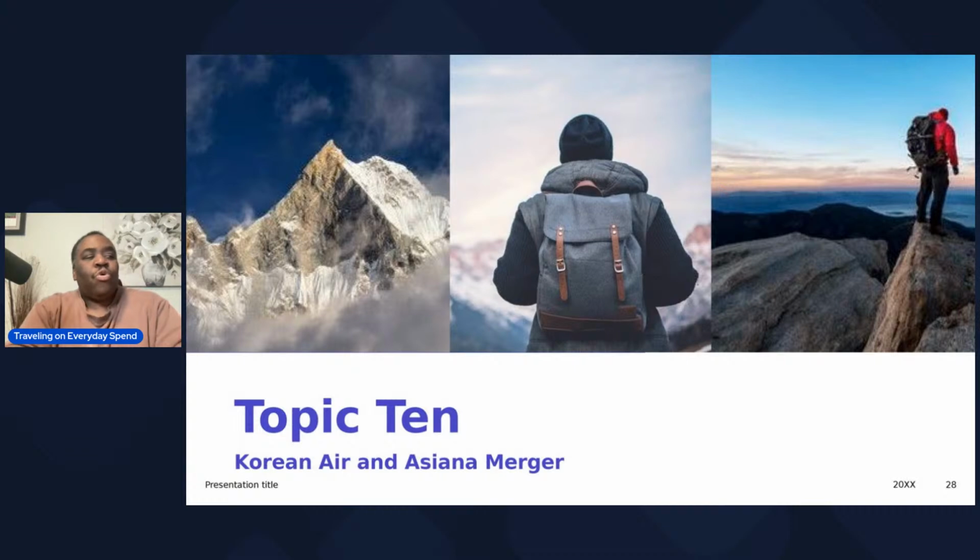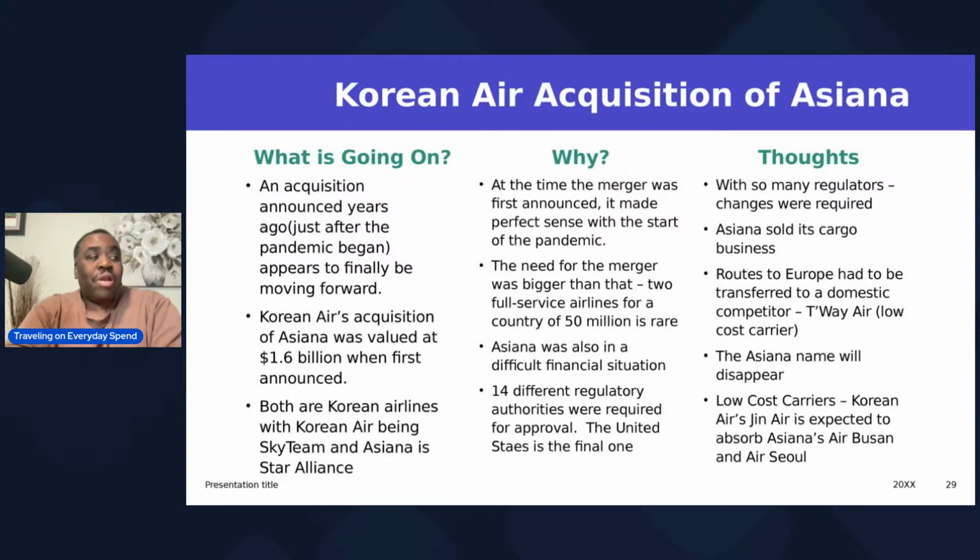So let's move to Korean Air and the Asiana merger that is about to occur, or really is getting started. So this acquisition was announced years ago. Really, of course, as we talk about the pandemic, just when the pandemic began. And it appears to now finally be able to move forward years later. Korean Air is going to be acquiring Asiana. And back then it was valued at $1.6 billion.